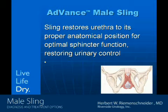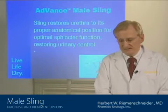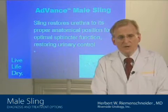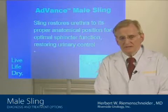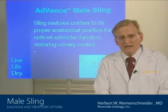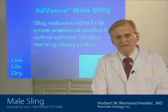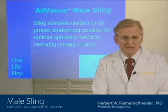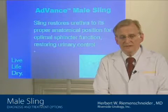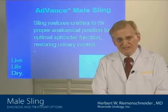The sling, the same basic concept that was used in women, in the past few years has been adapted for men. And in this case, it's called the Advanced Male Sling. What it does is it provides support for the shutoff valve or the sphincter, and particularly in people who have had prostate surgery. There can be other problems, but prostate surgery for cancer, many times, although it eliminates the cancer, really alters the support system for the bladder and the shutoff valve, the sphincter in the male pelvis.